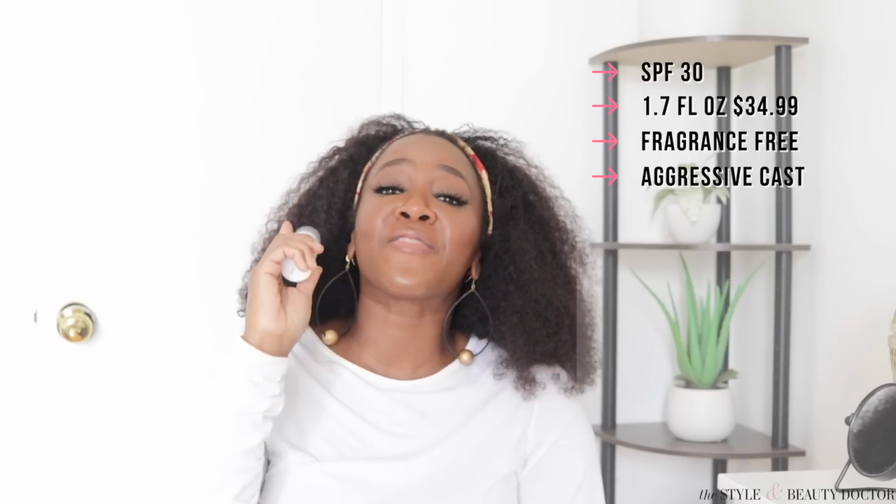And then I looked at my face and I'm like, oh my God, the white cast is still extremely aggressive and apparent and visible. And I don't even have the right amount of sunscreen on my face. So it's gonna be even worse when you put the full amount on. I don't know, La Roche-Posay makes some really amazing sunscreens, and this just is not one of them. Do not pass go. Do not collect $200.